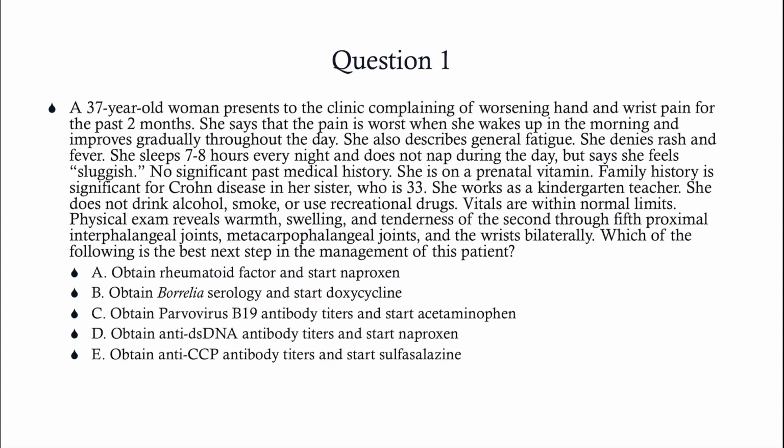All right, let's start out with question one. A 37-year-old, oh, by the way, we're going to have three in a row here. So you're going to lock in your answer here. We'll move on to the next one and then the one following that, and then we'll discuss this patient.